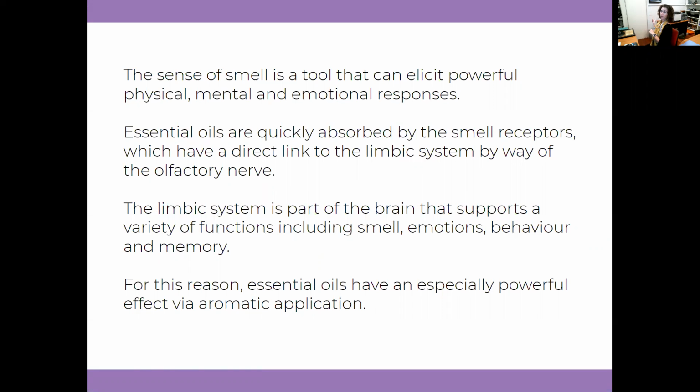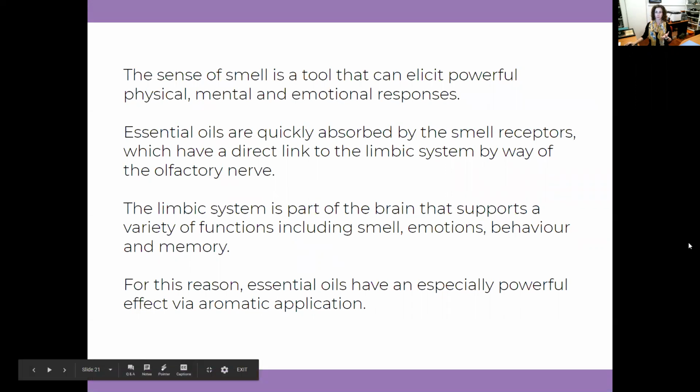Now, if you don't have a diffuser, the diffuser comes in our Home Essentials kit and also our Nature Solutions kit. You can also just get your oils and put a drop of them in your hand, rub your hands together and cup your hands over your nose. I'm actually using peppermint there because I love peppermint. And it really opens all of the airways and just feels fantastic breathing it that way. So there's that way you can do it as well.